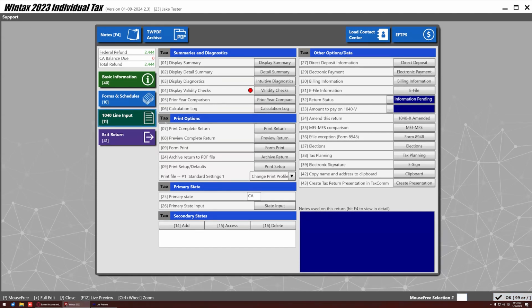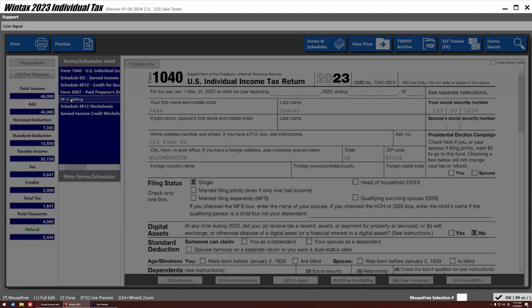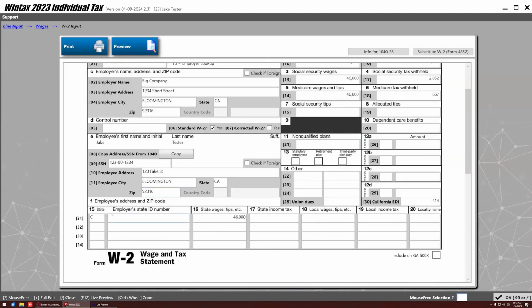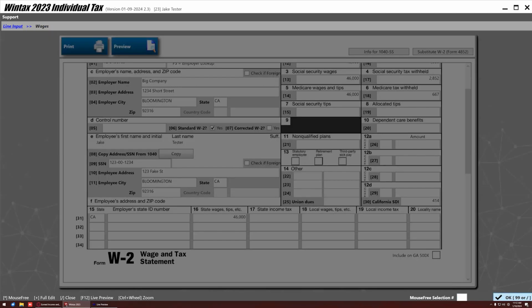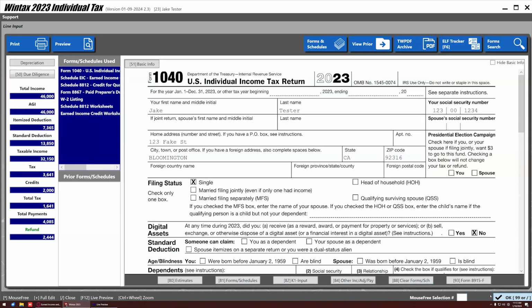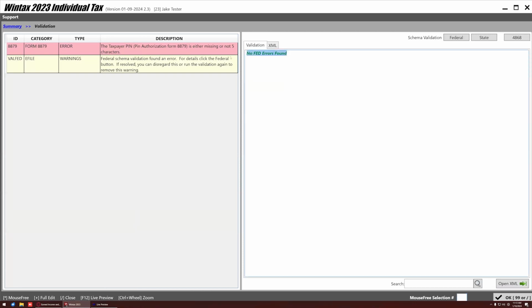W2. So we'll go ahead and go into that W2. You can also enter forms if you double click them over here on the blue. So I'm going to double click that, double click this here. We're going to fix this. We'll put an A there. That's going to go ahead and click OK again. And then we can go in validity check. Now we can see here it says no more errors. Okay, so we're going to go ahead and click OK.